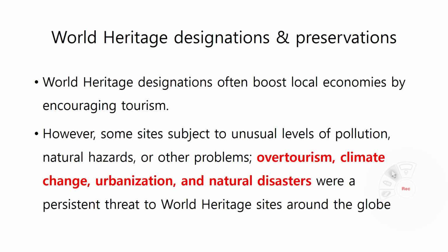So, World Heritage designation and preservation. World Heritage designations often boost local economies by encouraging tourism. However, some sites are subject to unusual levels of pollution, natural hazards, or other problems. Over-tourism, climate change, urbanization, and natural disasters are a persistent threat to World Heritage sites around the globe.